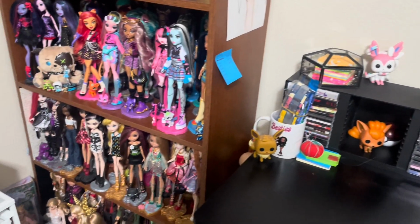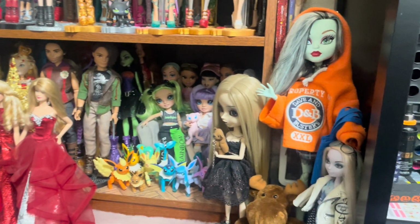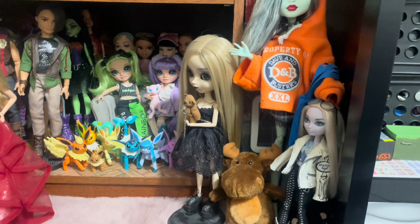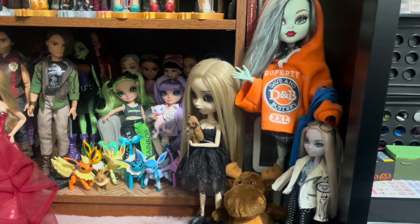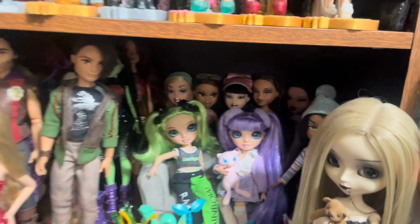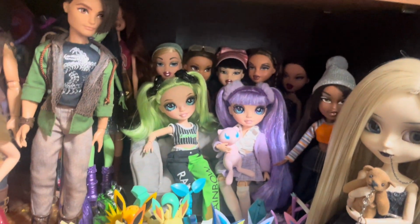Then next to my desk, I have my doll shelf. Starting from the bottom of my shelf, I have my giant Frankie in a Dave & Buster's hoodie, the only pull-up doll I have, Noirr, and my Faybelle Noirr doll. In the shelf at the bottom, I have some Brats in the back, because I don't currently have any space for them, and Junior High, Jade, and Violet.